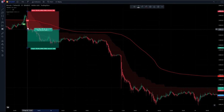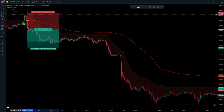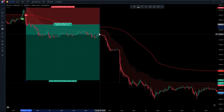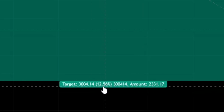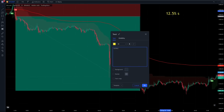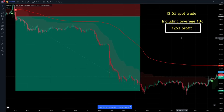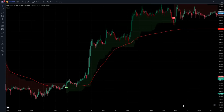I open it here, putting the stop loss at the end of the previous ceiling. I set the first target at 1-to-1 risk to reward. If it declines again, I'll go along the trade until the end of the trend. This trade made 12% profit until the end of the trend, 12.5% profit on a spot mode. If taken with 10x leverage, it'll be 125% profit. You just observe that we could earn 125% through only one trade.